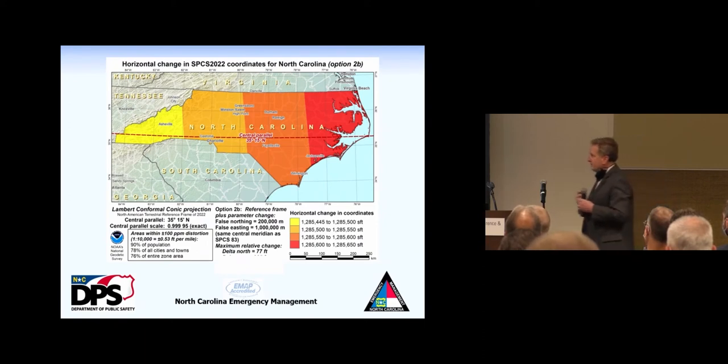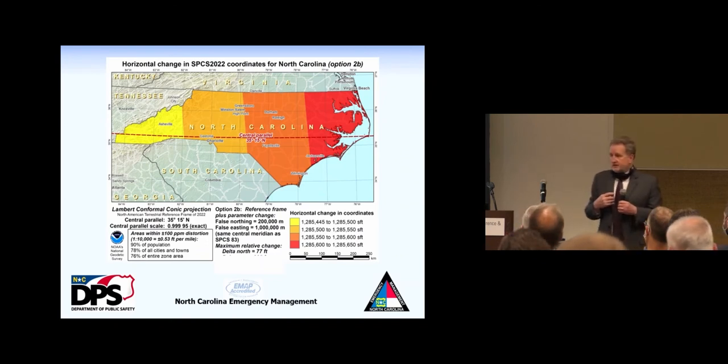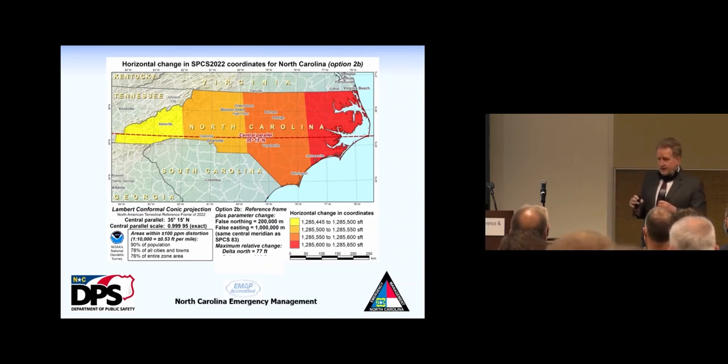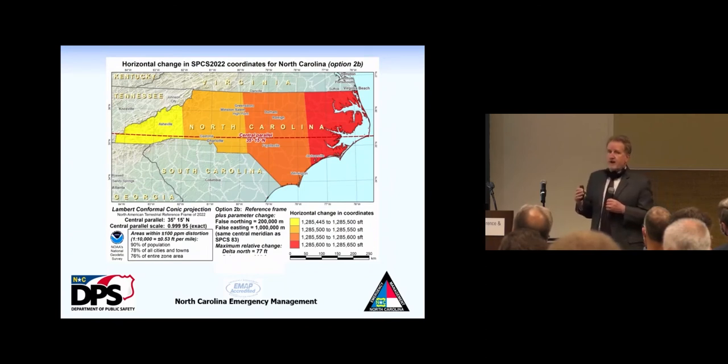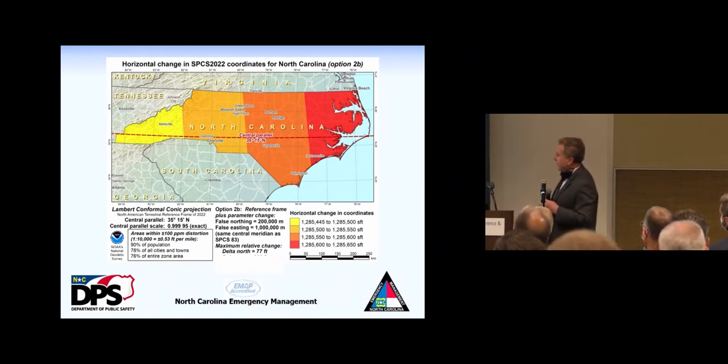We were really the only state when we went to NAD 83 that didn't change our false easting. The reason we didn't do it was because of our land records management system. When we implemented NAD 83, there were still a lot of paper and Mylar maps that the counties were using, and modifying that central meridian was going to have a tremendous impact on those paper and Mylar products. So we stayed with the 2 million feet in NAD 83, but now we're going to make the change in our new state plane coordinate system.